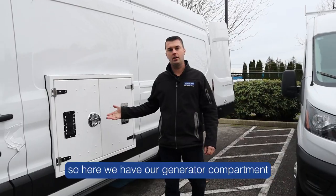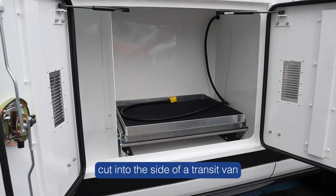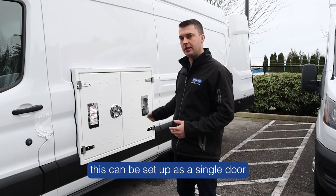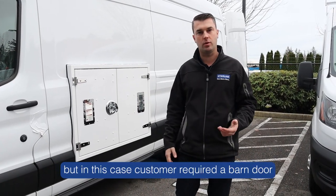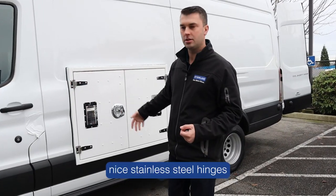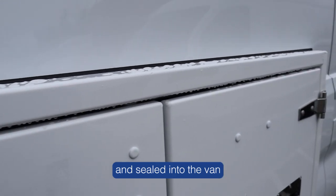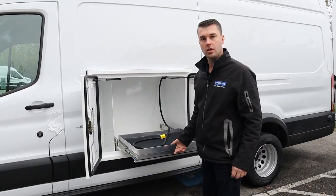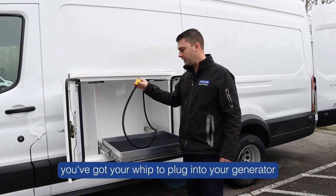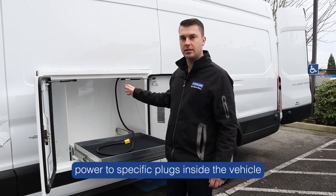So here we have our generator compartment, which is custom built into the side of a Transit van. So we've got a barn door configuration here. This can be set up as a single door, but in this case, the customer required a barn door. We have louvered vents, nice stainless steel hinges, and nicely trimmed and contoured and sealed into the van. Gas prop on both doors, lock-in, lock-out slide on your generator tray. You've got your whip to plug into your generator. This provides power to specific plugs inside the vehicle.